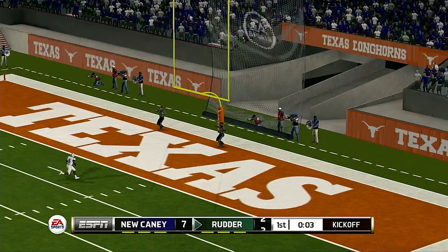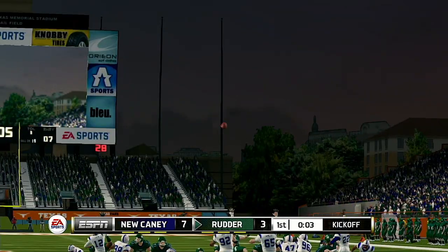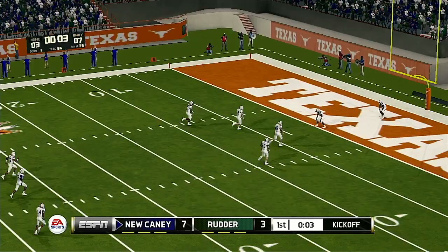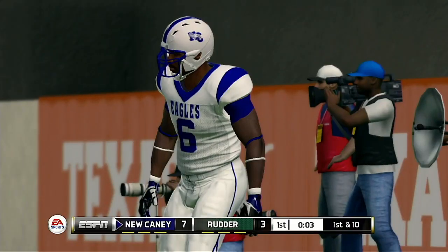The kick is up, and the field goal is good. Looks like they're ready for the kick. Excellent kick. And it goes into the end zone, down for a touchback.